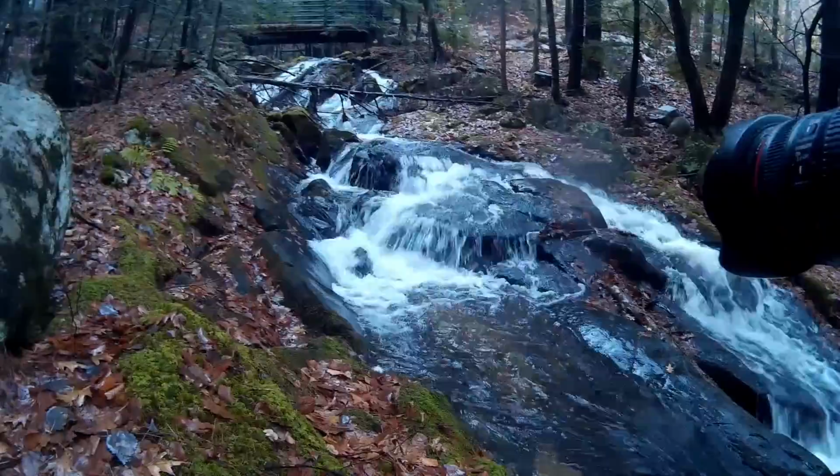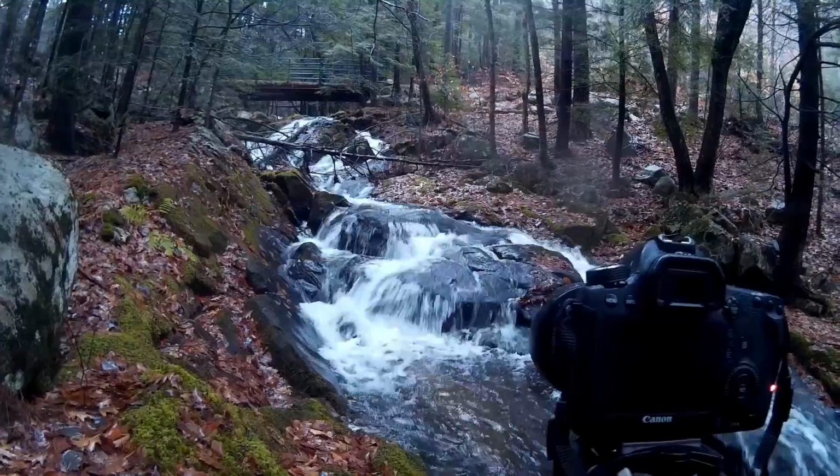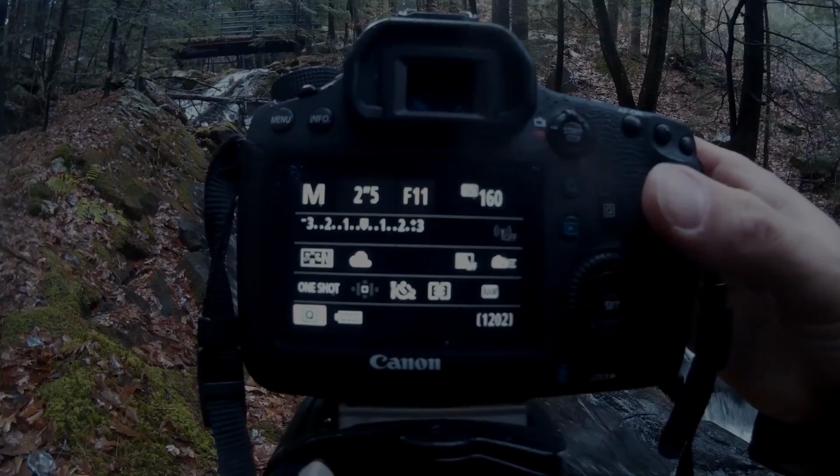Here's my waterfall. I'm gonna just take this shot right here. It's raining real hard. Let's see what we get. Camera's getting wet. Come on. All right. That's the shot. One more time. 2.5 seconds. Bumped up the ISO to 160, F11.